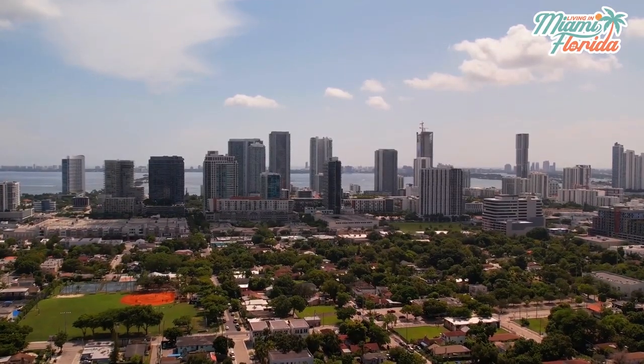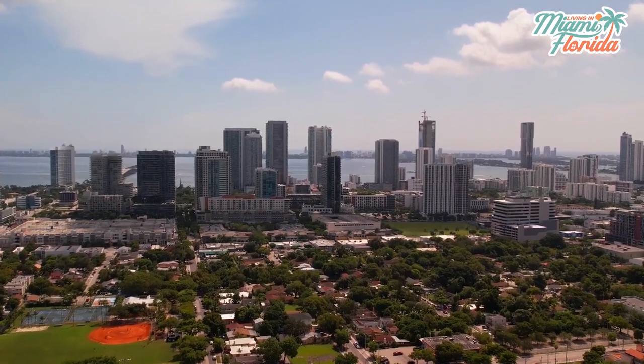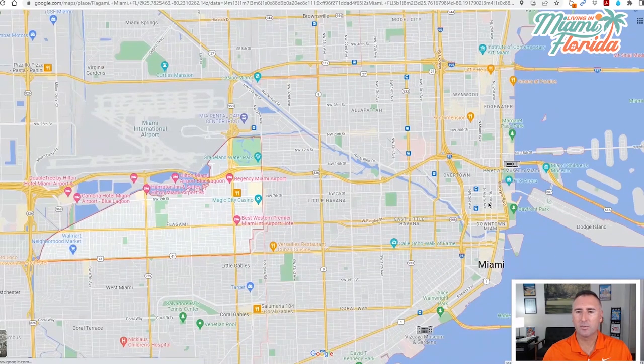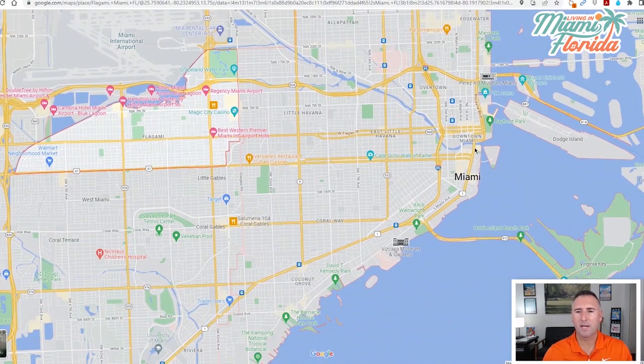Edgewater is right next to Wynwood on the east side of US 1, which is full of condos, which have beautiful views of Miami Beach. You're close to downtown, US 1, all the highways. So that's another great spot to live if you want the urban condo lifestyle.